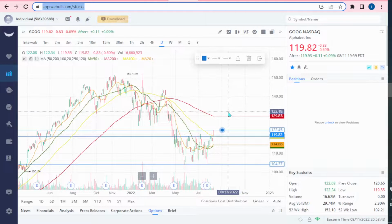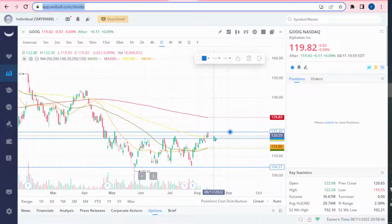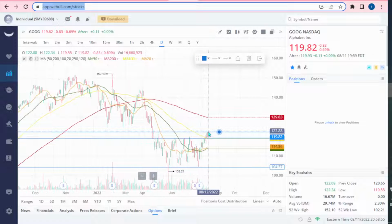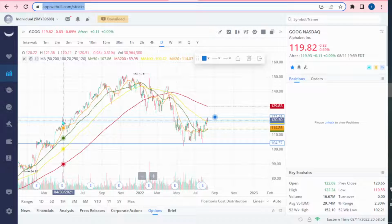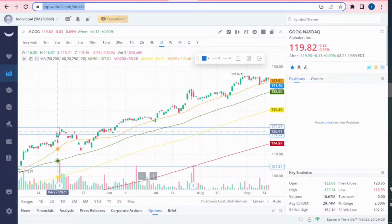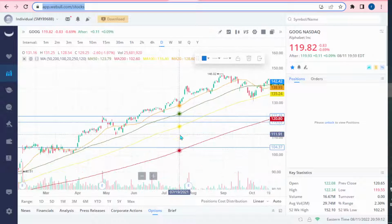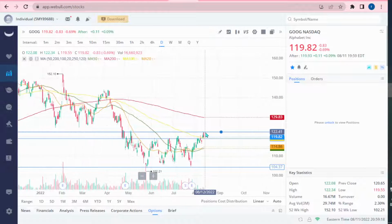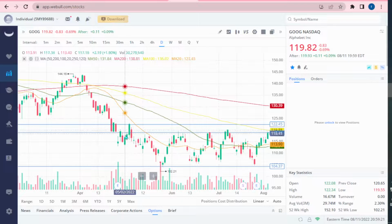So now let's take a look at Google. So Google is pretty interesting. Clearly we had some rejection right here. So if we pay attention to where this rejected, you can see right here, we have this rejection zone. If we go all the way back to May of 2021, you can see clear rejection right there, clear rejection right there. And once we got past this level, we had this massive rally. So that is why we're seeing price action reject right here as well. Here we could see that same pivot level where we had this strong rally and then we faded that entire move.